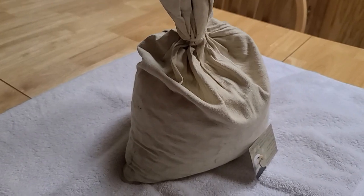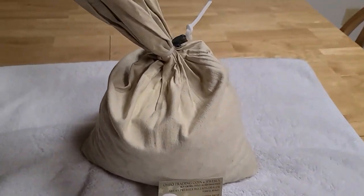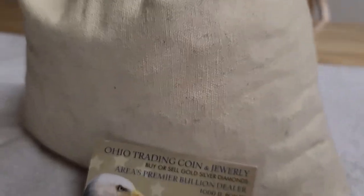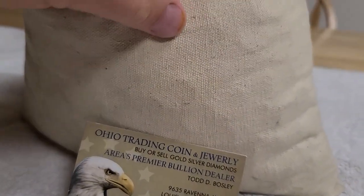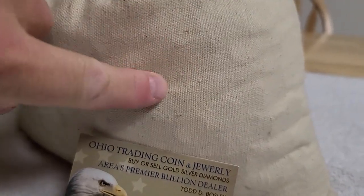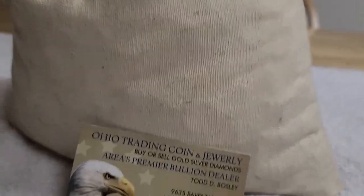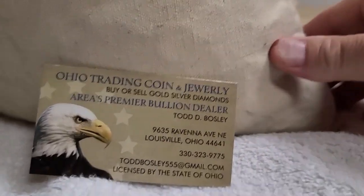This is a bag of dimes. Now this is a very heavy bag of dimes. It weighs almost 60 pounds. I'm guesstimating that there's approximately $1,000 of dimes in this bag. I'm thinking they're dimes. If you look, you can definitely see the outline of a dime. It's not that big.